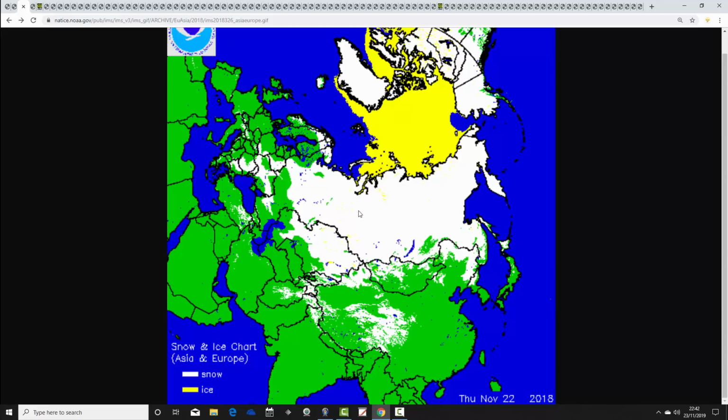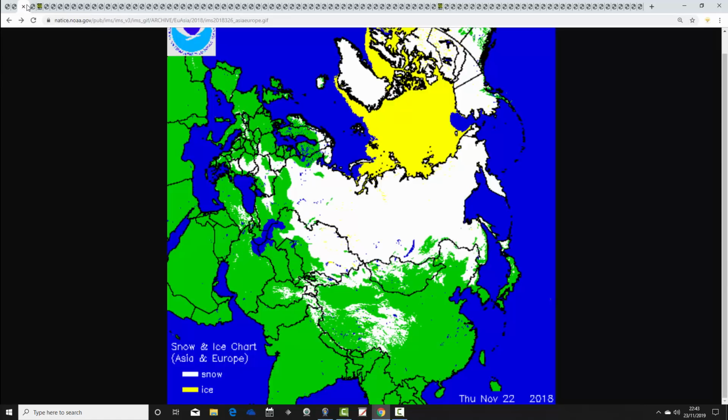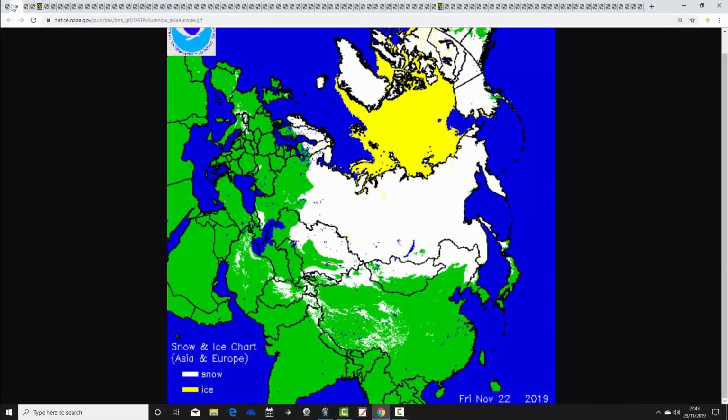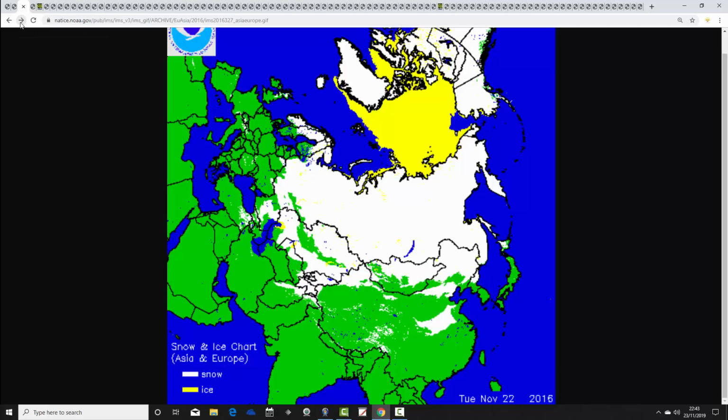So you see, at this point in 2018, most of Western Russia was snow-covered, as was Eastern Europe. However, Scandinavia had a lot less snow at this point last year. That is 2017. So most of Scandinavia was covered with snow at this point in 2017, actually more snow cover than Scandinavia has now, and the snow line was into western parts of Russia as well.